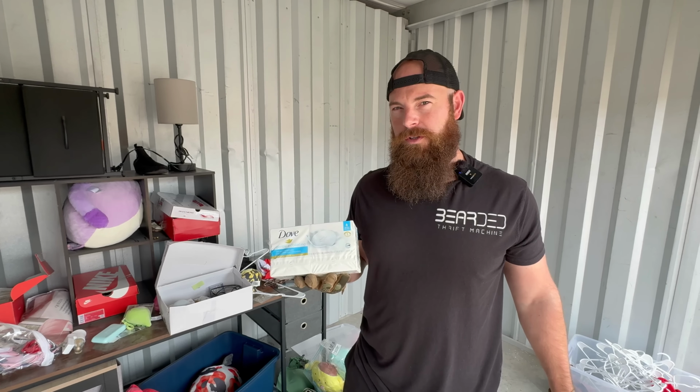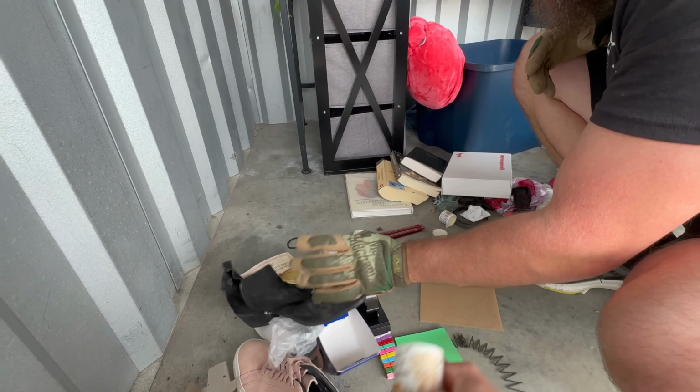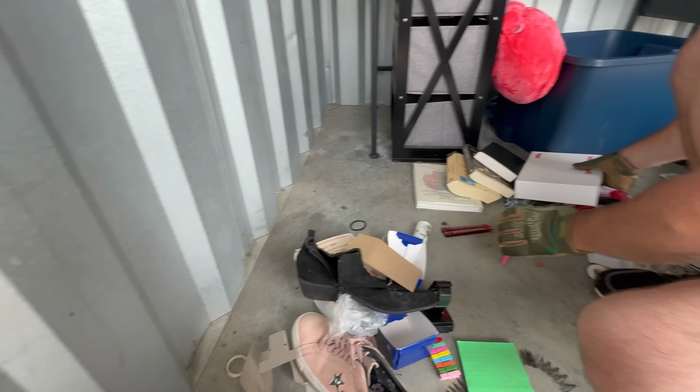The rest of this is like down here. Is that stamps? Stamps? Could be stamps. Oh no, those are just like if you're doing scrapbooking. They're scrapbooking stickers. Scrapbooking stickers.